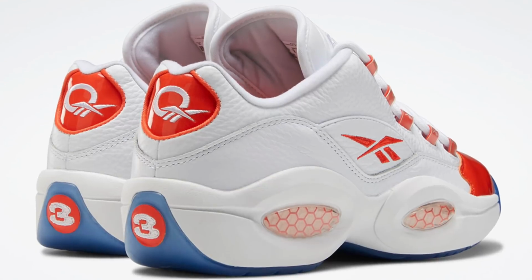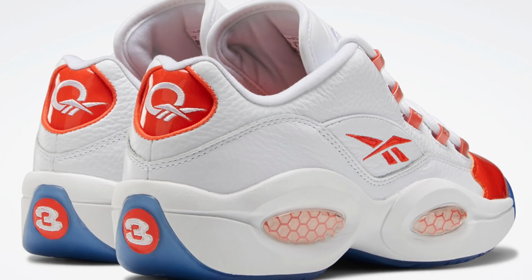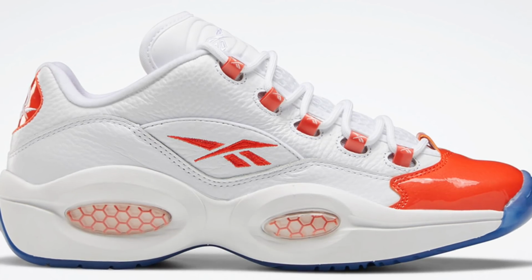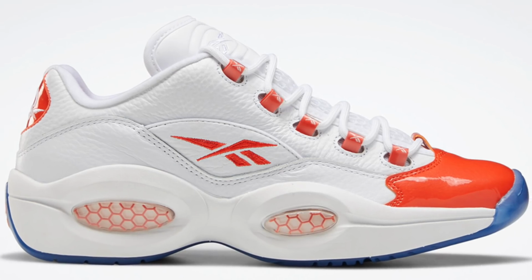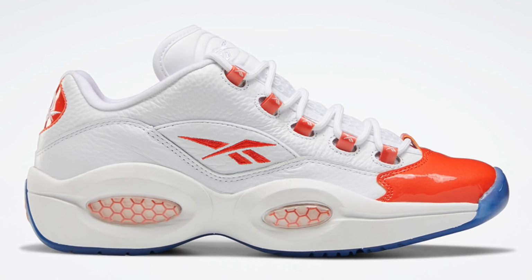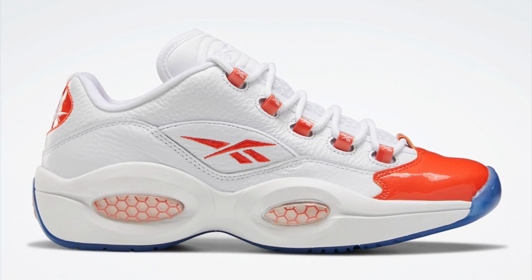Also on the 12th, we will be seeing the Reebok Question Low release in orange. Regarding the blue pair, those will release later in the month, which we will discuss. Retail is only $120, which does leave some room to make a little bit of lunch money on these. Sales do tend to be slower on these though. There still should be profit to be made nonetheless.